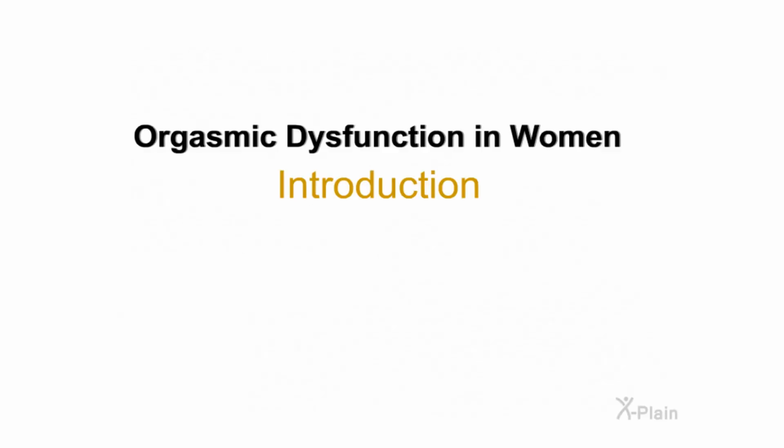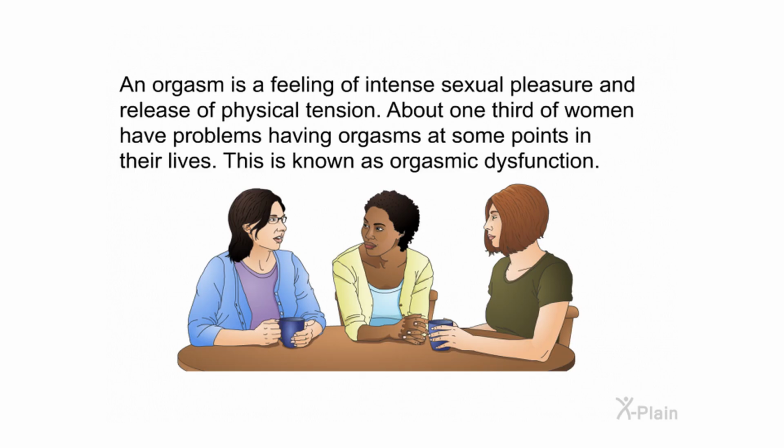Orgasmic dysfunction in women. Introduction. An orgasm is a feeling of intense sexual pleasure and release of physical tension. About 1/3 of women have problems having orgasms at some points in their lives. This is known as orgasmic dysfunction.